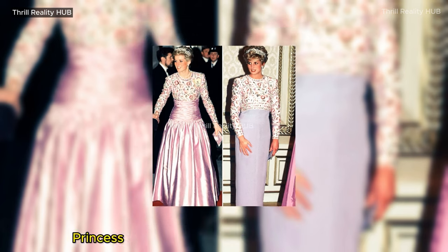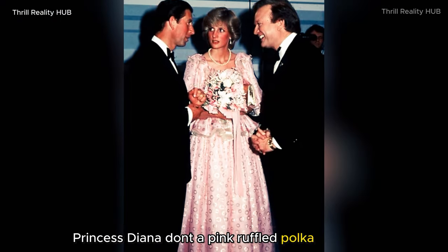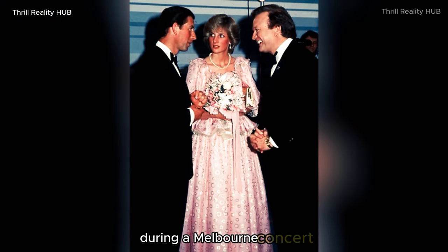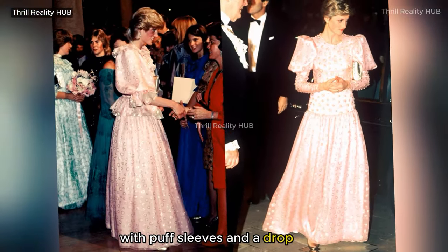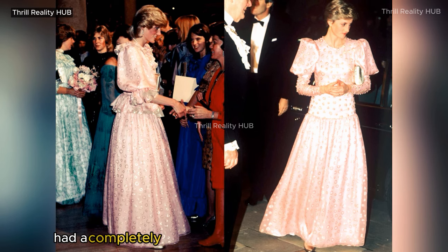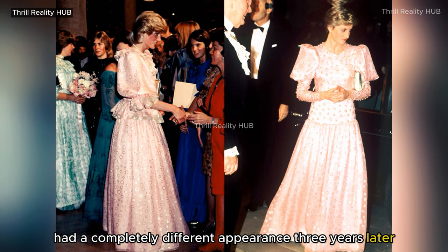Additionally, Princess Diana donned a pink, ruffled polka dot dress. During a Melbourne concert, the Catherine Walker design resembled something from a fantasy. With puff sleeves and a drop waist, Diana's dress had a completely different appearance 3 years later, all owing to a tailor.